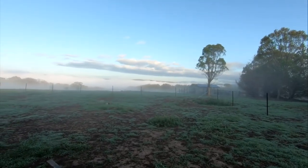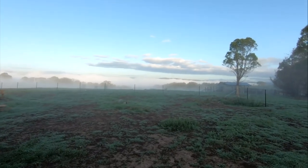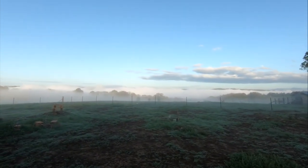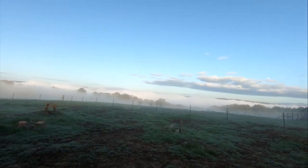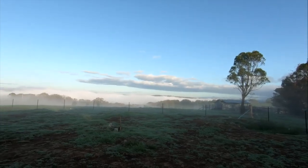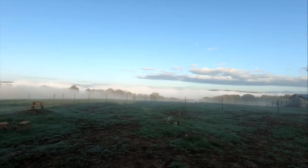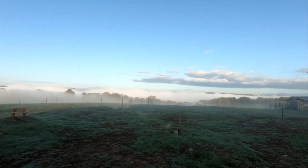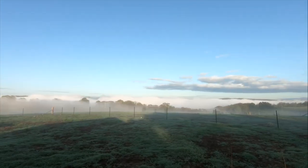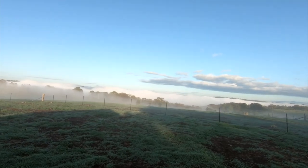The sun's rising. It's about 7 o'clock. It's pretty quiet here. Beautiful. This is my review. And the mist is coming up out of the gorge.